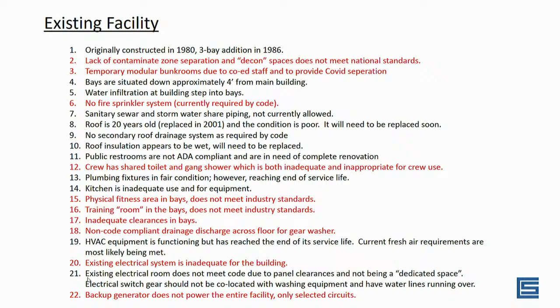Number 12 down there, the crews, not only for the dormitory areas, we're sharing toilets and shower areas. We have what we call gang showers in there. We all remember back in high school where we took the PE classes, we had this single shower room. It's the same thing we have here. That's just not appropriate for today's standards.